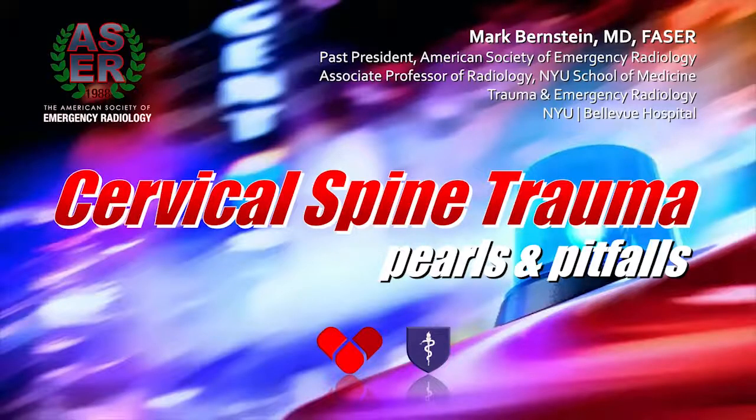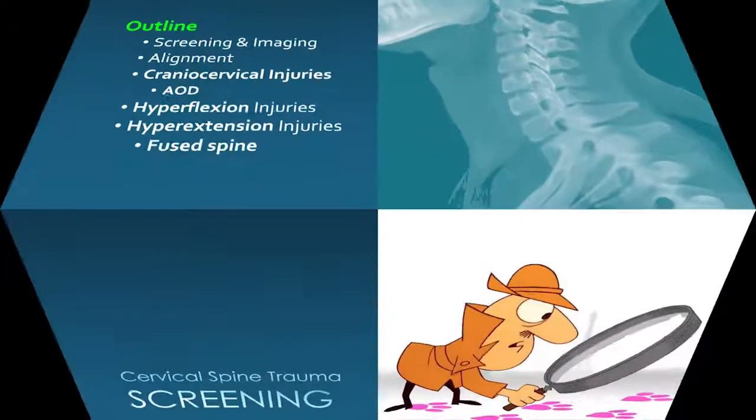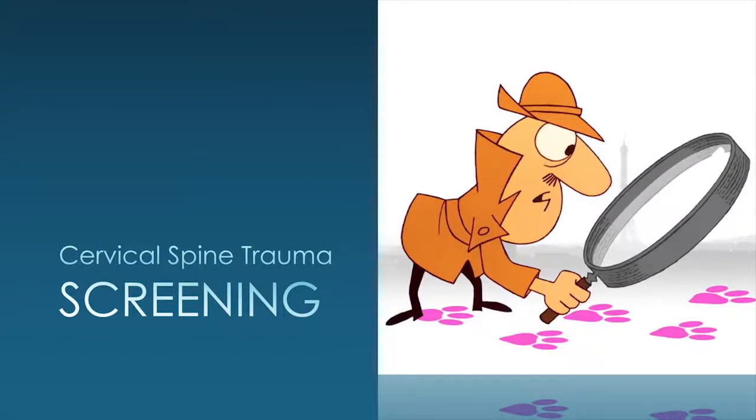So let's get started. Outline today will involve looking at screening and imaging. We'll look at normal alignment and then focus on craniocervical injuries, particularly the atlanto-occipital dissociation injuries. Look at hyperflexion, compare that with hyperextension injuries, and then also talk about the fused or the rigid cervical spine and how that affects hyperextension injuries as well. All right, we will start with screening.